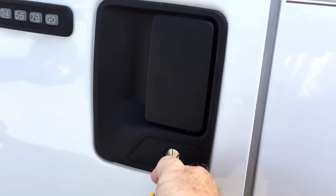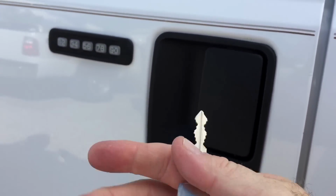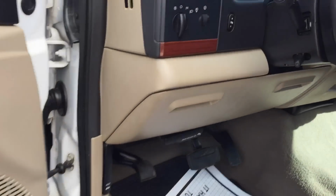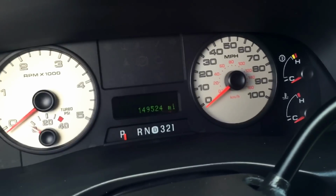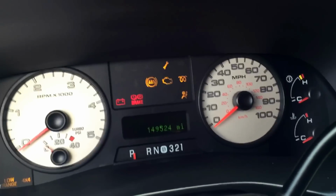We had to do the door cylinder also. That's a new door cylinder, new key. Obviously, all that's part of stealing a truck. You have that type of thing. Anyway, 49,524 miles.